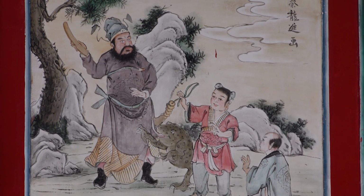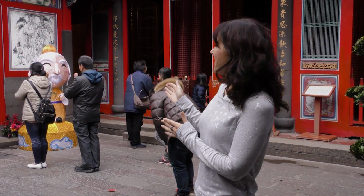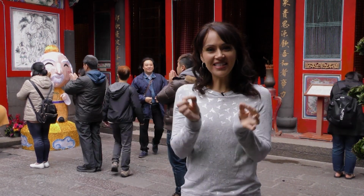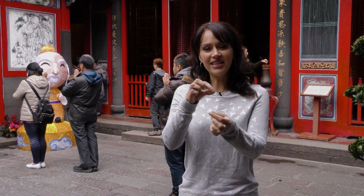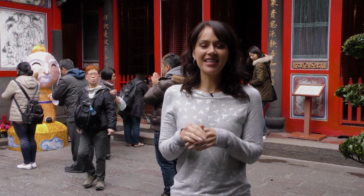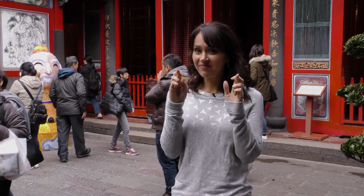And there was one more I wanted to see. The one with the big Q is the deity of relationships. So you ask to be tied together with your loved one, and if you get a yes, then you pick up a little red thread, keep it under your pillow or in your purse, and it will help bring that love into your life.